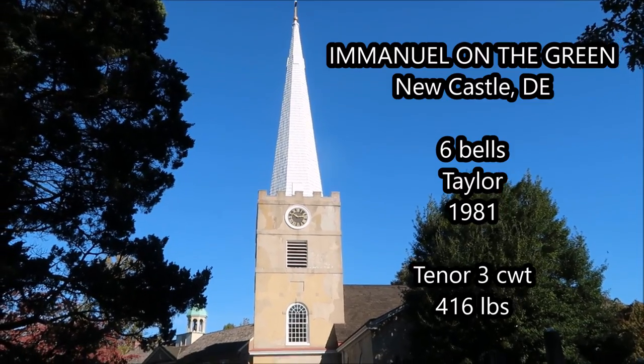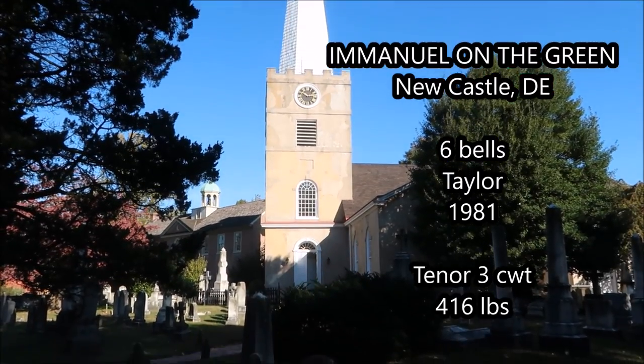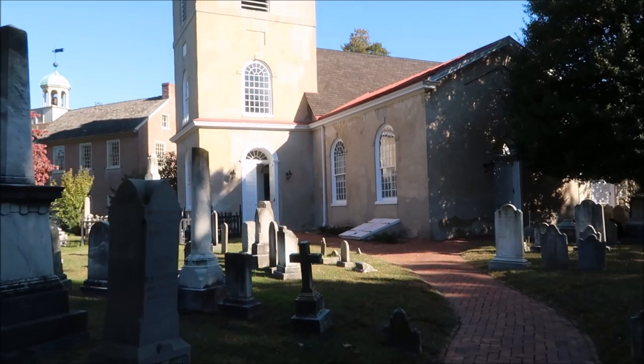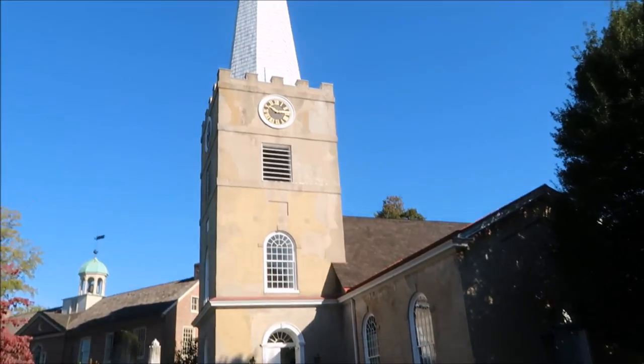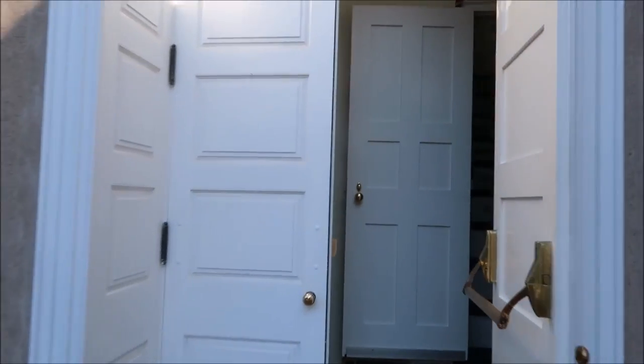Newcastle, Delaware was one of my favorite stops. This tower has only 6 bells and they are quite light, with the tenor weighing in at only 416 pounds. There's a lot of variation among bell towers. They can have anywhere from 3 to 16 bells, but normally they have 6, 8, 10, or 12.